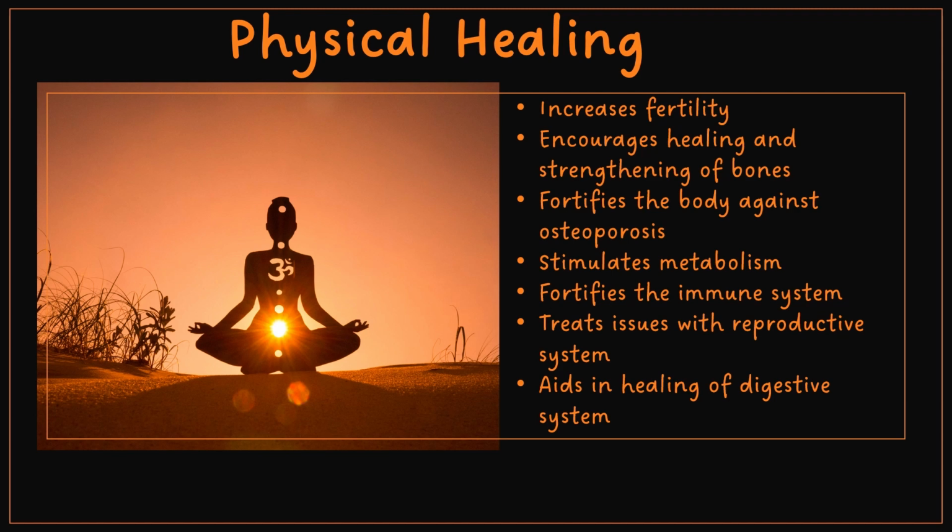And I just said it. I'm getting ahead of myself. It fortifies the body against osteoporosis. It also stimulates metabolism. So if you're someone that suffers from a slow metabolism, having orange calcite, maybe in your dining room or again carrying it on you, it can help stimulate your metabolism.